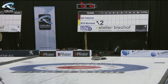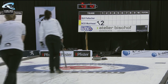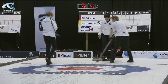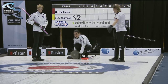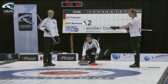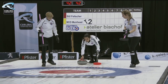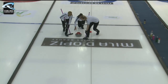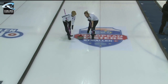No, it's a fine line. I threw it fine as well. It's good weight. Her second, but she really needs a good bit of the forfeit to score a deuce. Franziska Kaufmann and Christina Urech on the brush. Melanie Barbizat in the house holding the broom. Melanie, of course, subbing for Irena Schori, Tina Felcher's regular third.